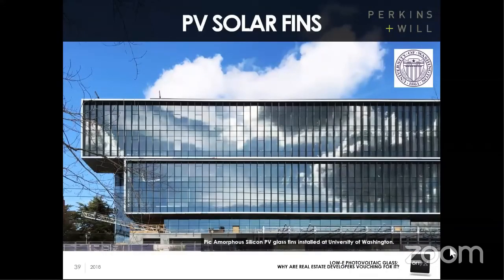So these are PV fins designed by Perkins and Will for the University of Washington. This is a project that we completed last year. So these are vertical fins that go perpendicular to the curtain wall. So they provide shading, and at the same time, they generate power for the building. Next one, please.